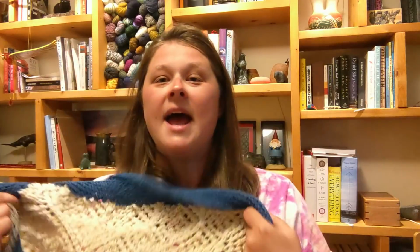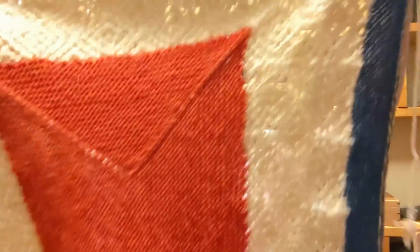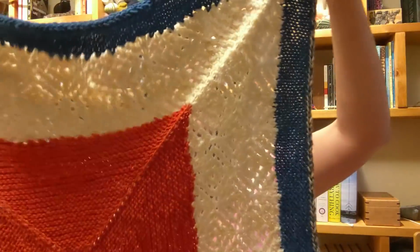So I just wanted to show a pattern that is hap-ish. It's not as much of a commitment as a big, you know, multi-thousands of yards traditional hap. It's clearly not as light. It's clearly not as drapey. I think it's a pretty nice small lap blanket or crib blanket, baby blanket. And it's actually really fun.